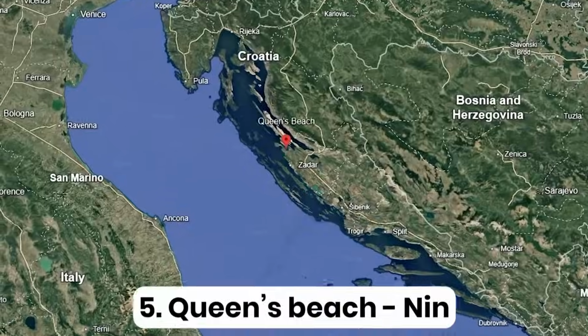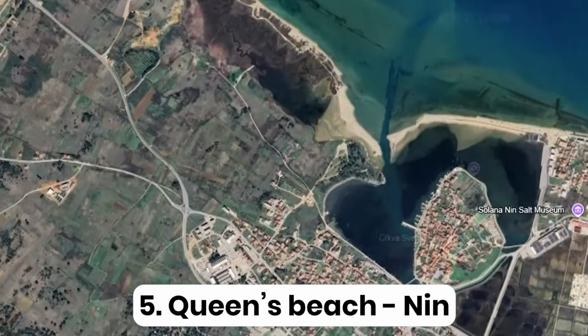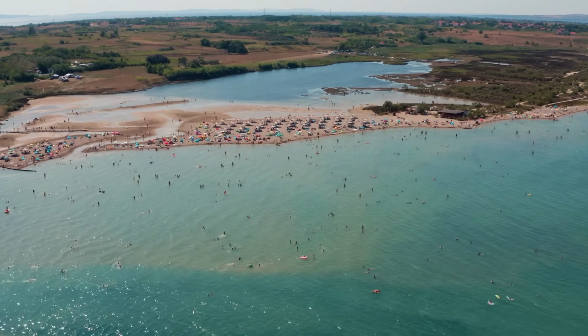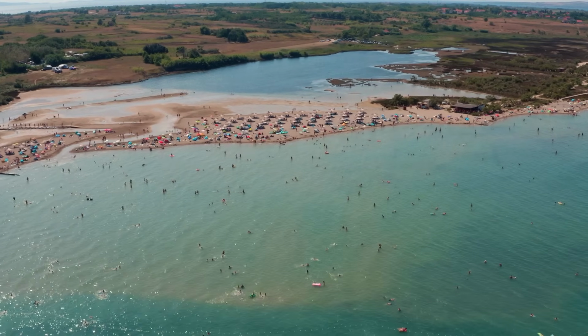Now, the next one is called Queen's Beach, and it's in Nin. And this is also a beautiful beach, a 3-kilometer stretch of beach, and it's said to be named after Queen Jelena. And one really special thing about this beach is that it's very much known for its medicinal mud. And apparently it's really great for treatment for skin conditions and arthritis.